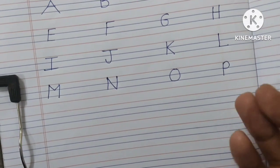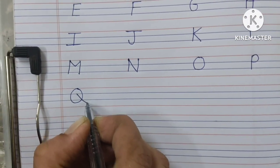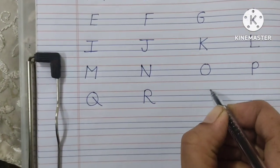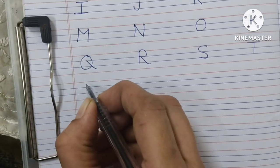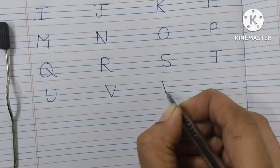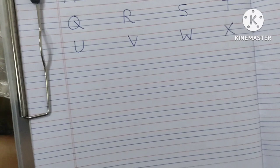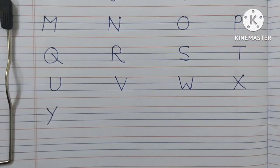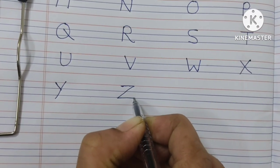O. P, for P standing line and then curve. Q, circle and then in the middle slanting line. For R standing line, curve and then slanting line. S, C curve and inverted C curve. For T sweeping line and then standing line. U standing line and then curve. V slanting line, again slanting line. For W little bit slanting line, upward and downward slanting line. X two slanting lines, Y slanting line and bigger slanting line. For Z we will put sleeping line, slanting and then sleeping line.